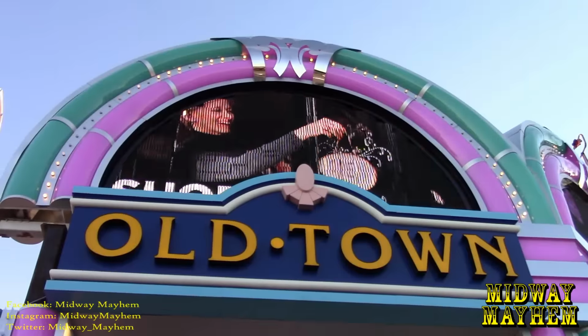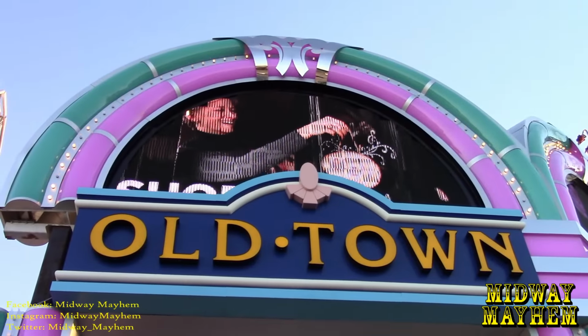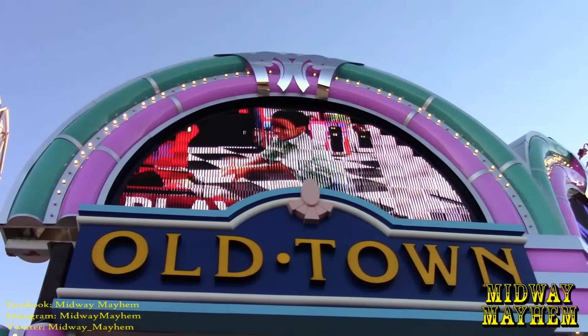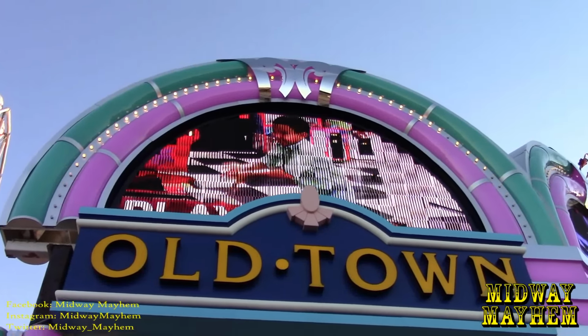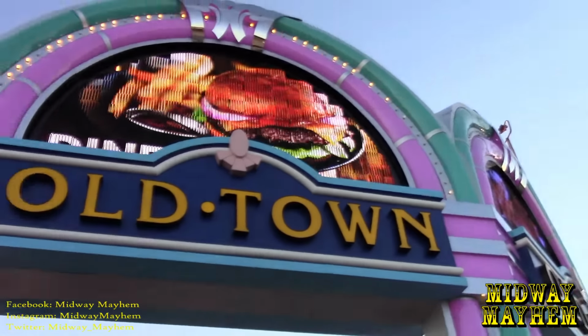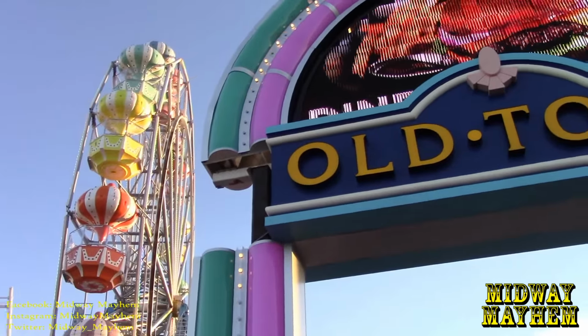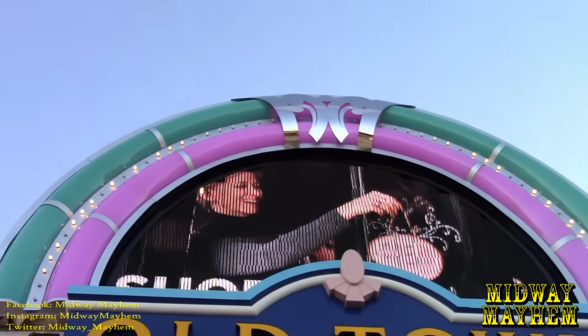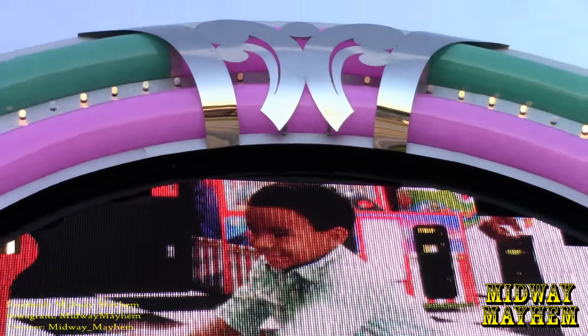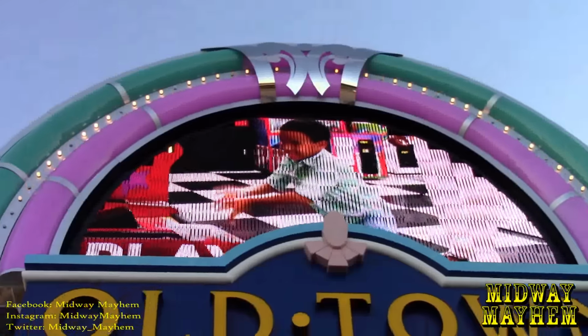And here we are now at the front of the new Old Town sign. And we have the display right there with the LEDs showing off different pictures. This sign looks fantastic. The other side still has a little bit of work left to do, and we still have a little bit right here on that side. But, I mean, even up at the top, it is super shiny. Right there, looking nice. And the screens are going to be very, very bright at night.